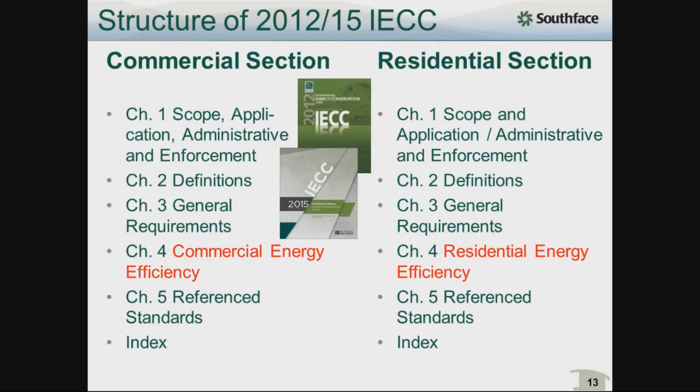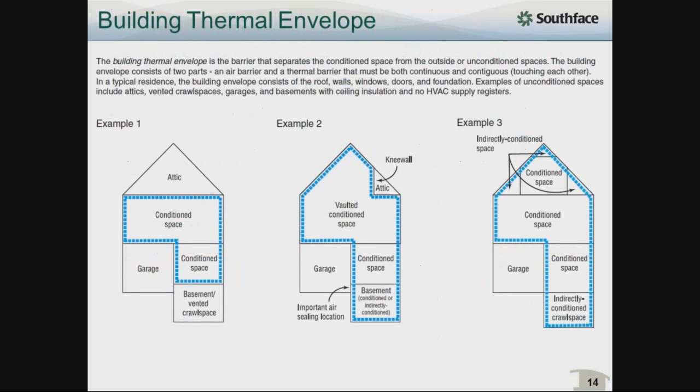The 09 code, if you've seen it, is basically one little book, and it's got the residential part and the commercial part. I think residential chapter 4, commercial chapter 5. When they got into the 12 and 15, they split it up like this, with a commercial half and then a residential half, and just a little layout of it.